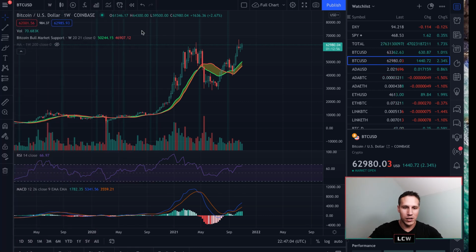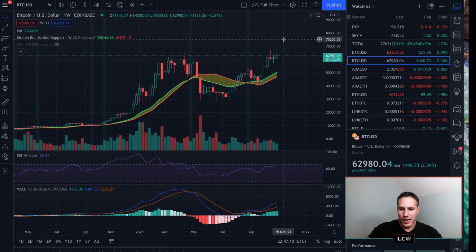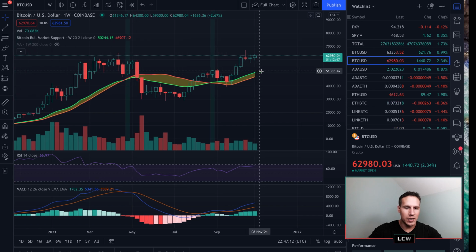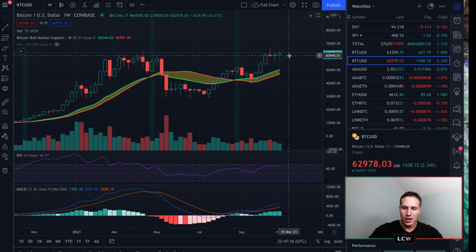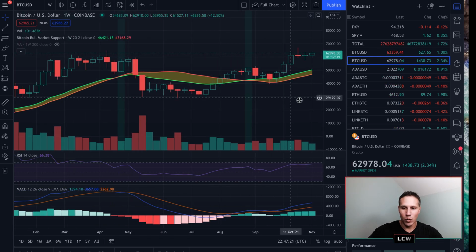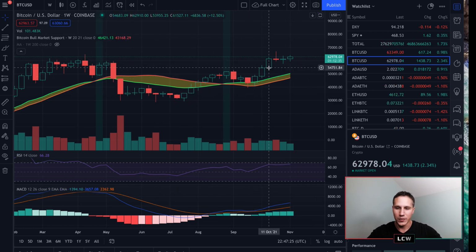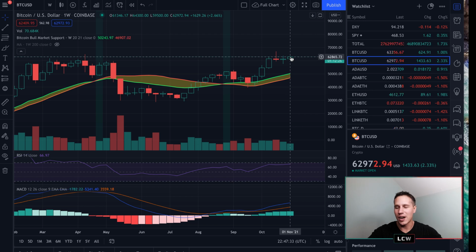Okay guys, so here is a quick look at Bitcoin. Today I decided to take a deeper look using the hollow candles, and there's a specific reason for that. When we look at the candles, this is the weekly. We're looking at the weekly chart for Bitcoin. We can see here that this is the first week we're actually going to close at a new all-time high.